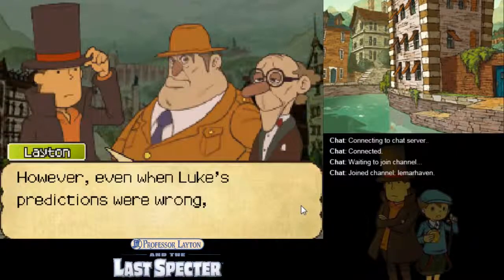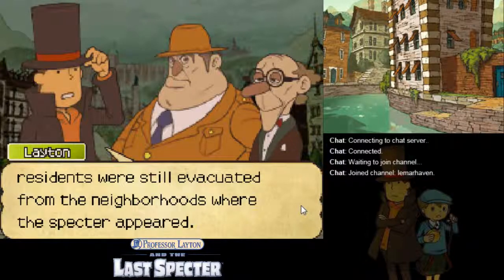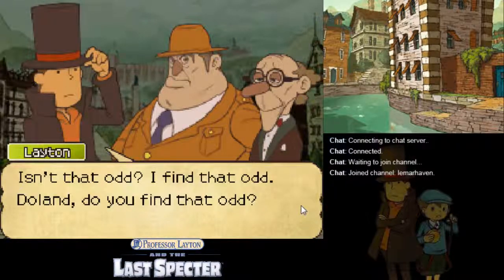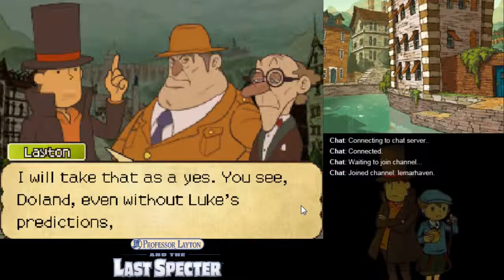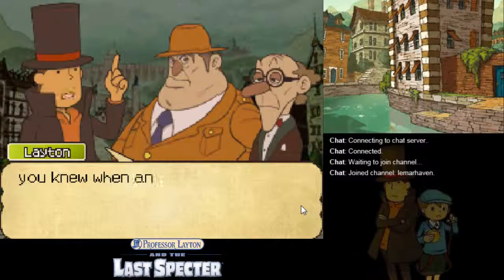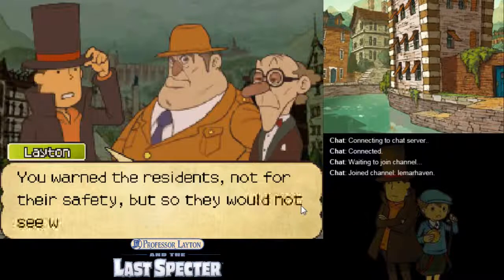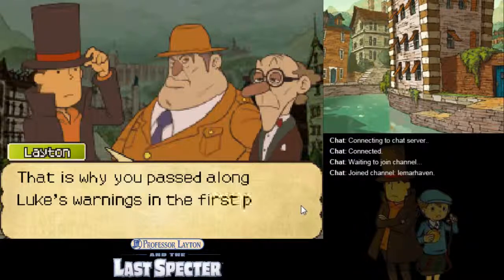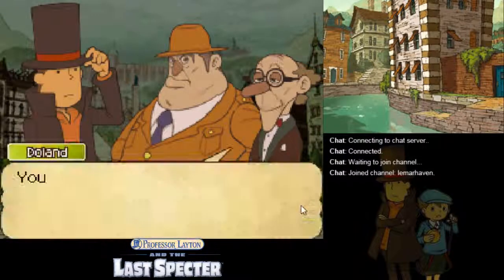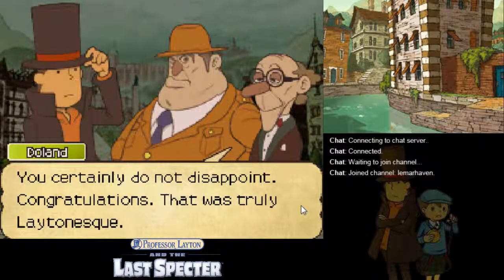However, even when Luke's predictions were wrong, residents were still evacuated from the neighborhoods where the Spectre appeared. Isn't that odd? I find that odd. Doland, do you find that odd? I will take that as a yes. You see, Doland, even without Luke's predictions, you knew when and where the Spectre would strike. You warned the residents not for their safety, but so they would not see what the Spectre really was. That is why you passed along Luke's warnings in the first place. You certainly do not disappoint.